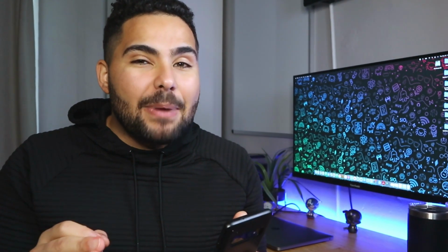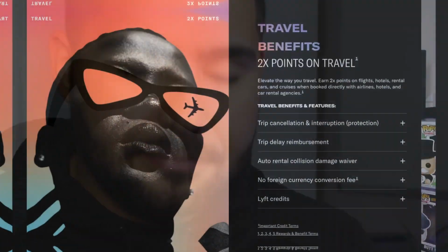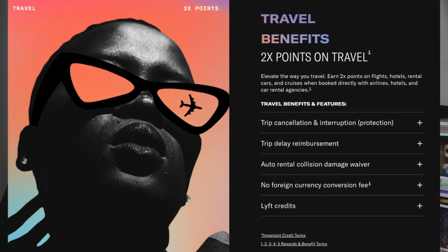But now let's go back to talking about Bilt. Now let's dive into more benefits. With this card, not only do you earn 2 times points on travel, but you get various benefits like trip cancellation and interruption protection, which is a kind of insurance on your travel. You get trip delay reimbursement, auto collision damage waiver, no foreign transaction fees, and you get up to a $5 credit if you take more than 3 Lyft rides.